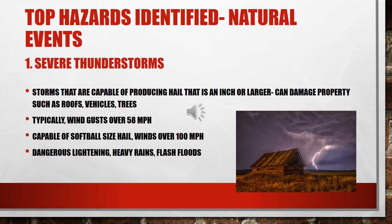Of the hazards identified in Orange County's HVA, the top hazards identified, number 1, 2, and 3, were all natural events. Number 1, severe thunderstorms. Severe thunderstorms are storms that are capable of producing hail in an inch diameter or larger. This hail can damage property such as vehicles, trees, and roofs of houses and buildings.